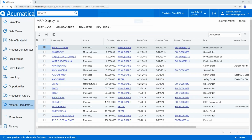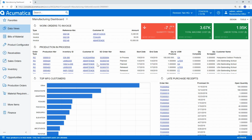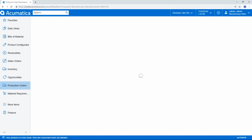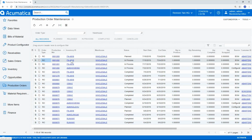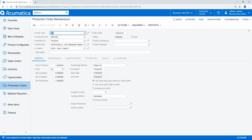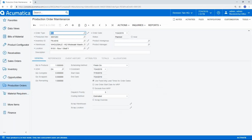Now, we talked about raw material shortage. So we, at this point, know that we do have all of the items we need to actually manufacture the item or the finished good that we're creating today. So why don't I just finish up with the production order that we've been working on by issuing materials out to it. If you look from my production order maintenance screen, I have my whole list of production orders, and the one right at the top, of course, is the one we've been working with today. And from my production order now, I can release out my materials.